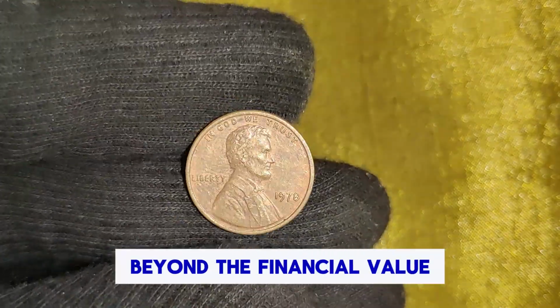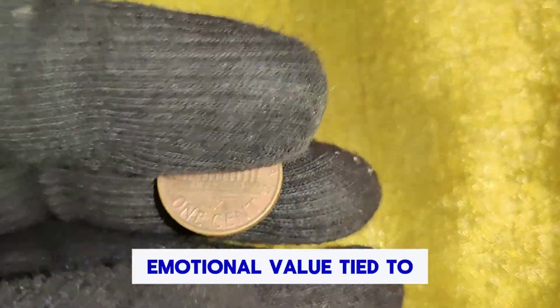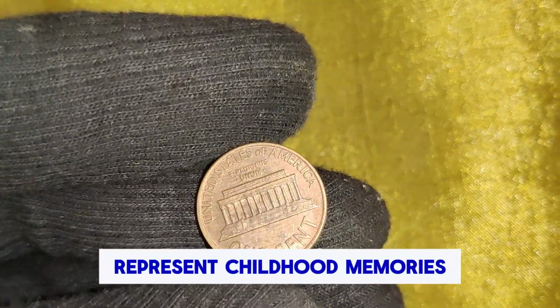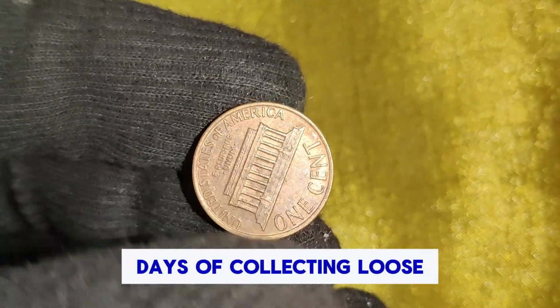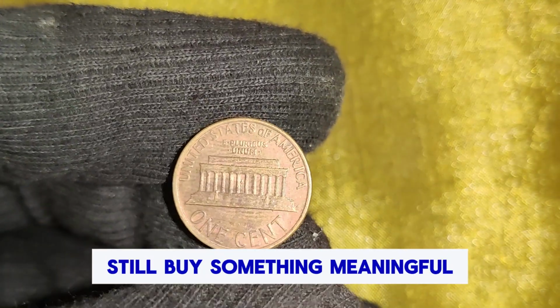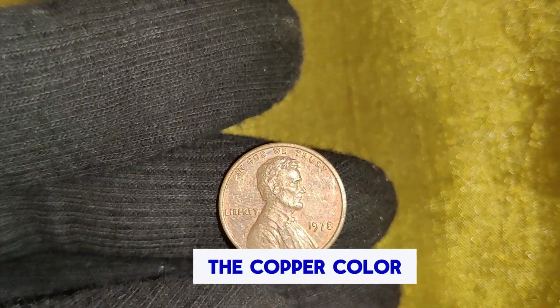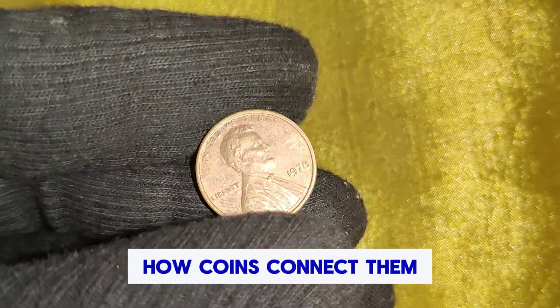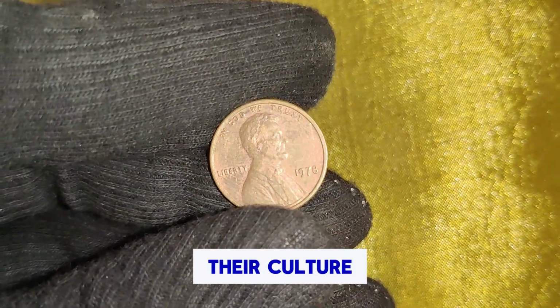small copper disc. Beyond the financial value, there is also an emotional value tied to the 1978 penny. For many people, pennies represent childhood memories, days of collecting loose change, filling jars, or making small purchases when a penny could still buy something meaningful. There is nostalgia in the copper color, in the feel of the coin, in the sound it makes when it hits a surface. Collectors often talk about how coins connect them to their past, to their families, to their culture.